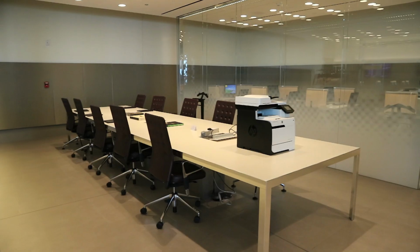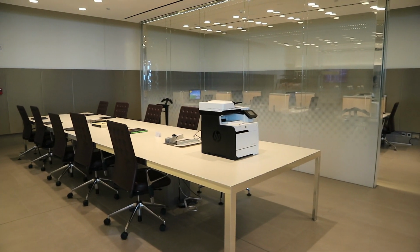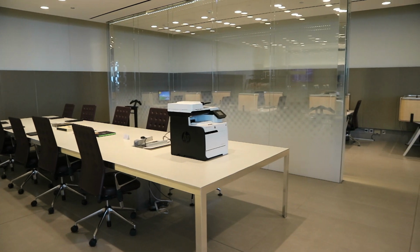And just in case you think it's all about high-end leisure, here's the business centre. They've got everything here as well as computers. They've also got printers that can be used.